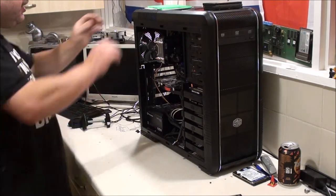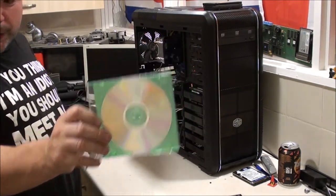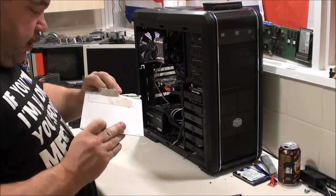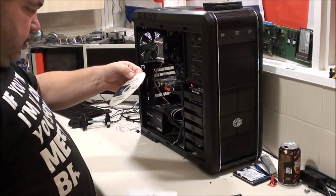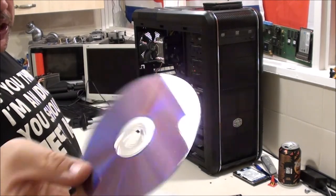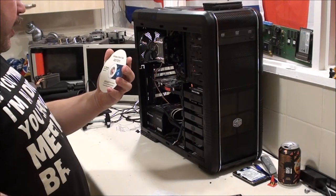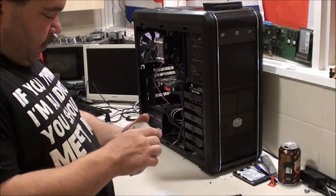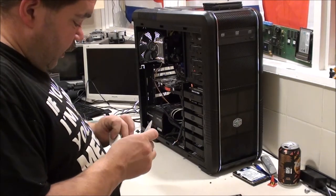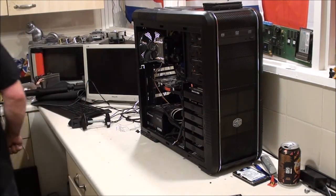Right. Next, a couple of random discs I've got as well, nothing that interesting. He thinks Linux is on this one. And this one is just a driver package disc. It's not even a legal or genuine copy. You can tell that it's not a genuine copy. Was it drivers for all devices on Windows XP, Vista, 7 and 8? I don't know, it might be useful for something, although I've never needed anything like this personally. So, yeah, I might chuck it in the bin, don't know yet.